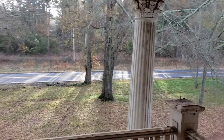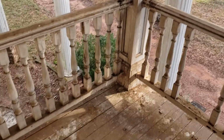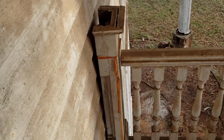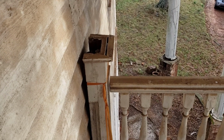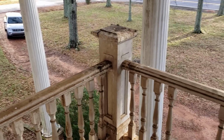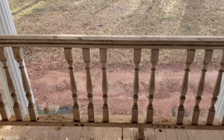Alright, this is the top little balcony. Looks like it could be separating right there, but I don't know. Vulture poop everywhere.